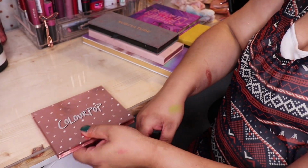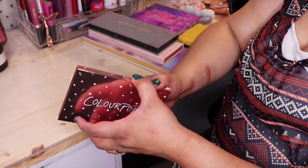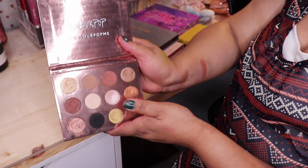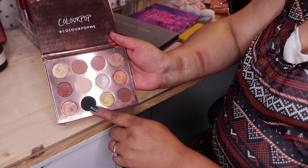Moving on to the next one, this is another Colourpop palette. I also like this one a lot. This one's more for my neutral girls. If you guys like a neutral eye look, this one's definitely for you. When I open it, you'll see it has a lot of neutral shades. It has a black, which is always good. You can always deepen out your shades.